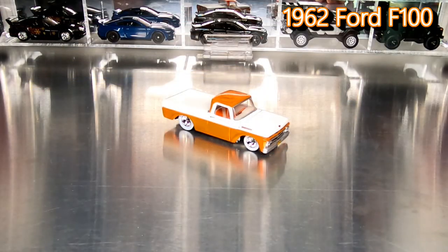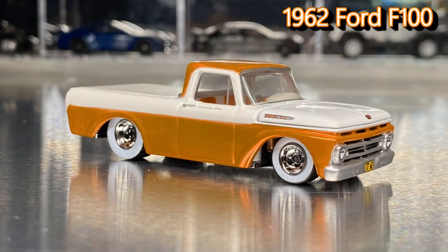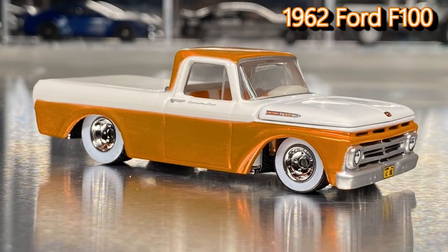Well, there you have it, the 2022 RLC exclusive 1962 Ford F100 set free from the package so you guys can see all the details.